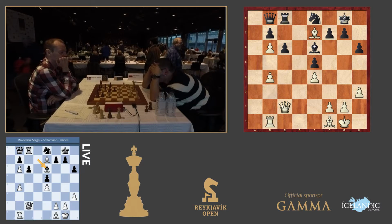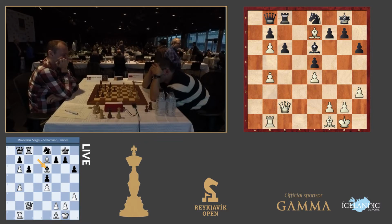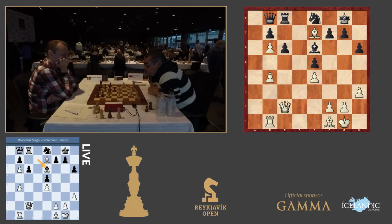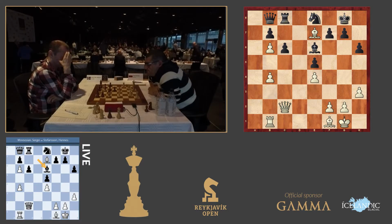So white to move. I'm thinking if we can. We maybe don't even need to play rook a1. Maybe just queen d1. So the pieces can't move, but how can we take advantage of it? That's the big question. It's a good question. I think everybody would take white here, unless you really love suffering.